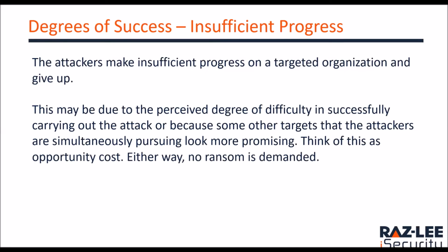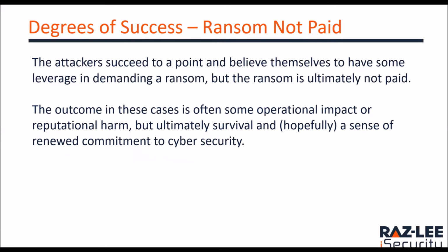No ransom was demanded. Okay, you have many computers and many PCs and laptops that are compromised, but you have the backups. So you can keep working in a couple of days or maybe a week or so. So it's the best scenario. They didn't make sufficient progress. But then there is another way that they think that they can demand a ransom, but you will not pay.